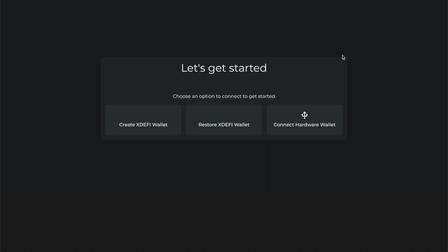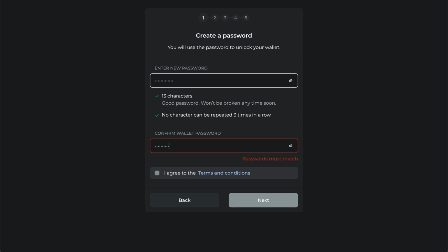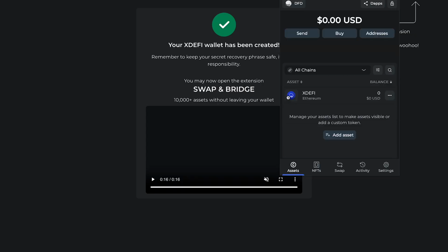As we're getting started, let's choose Create New XDeFi Wallet. Create a reliable password and make sure to store your secret seed phrase somewhere safe, well, preferably on paper. You can also name your wallets, and yeah, that's pretty much it. Your wallet has been created.